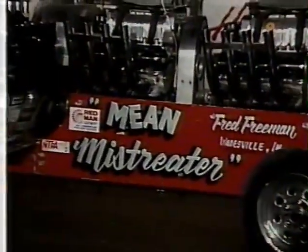it right now. I don't know about you, but I haven't seen this collection of tractors together in a long time. I tell you what, it's the best field of tractors that I think anybody's seen for quite some time, and I think the crowd is really getting a real treat, and I think it's just an example of what's to come for the whole summer. Full pull is the distance. Let's see if Fred Freeman in the Mean Mistreater can catch Tim Engler.